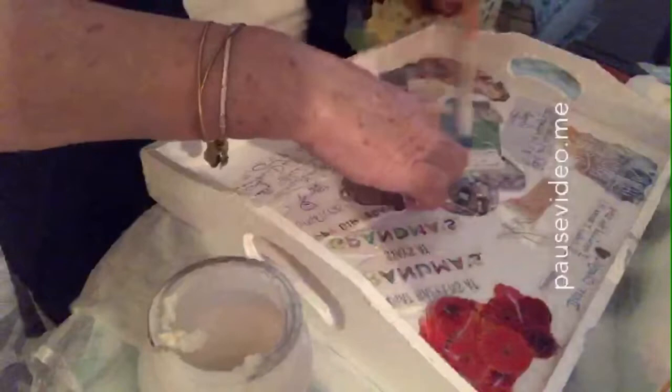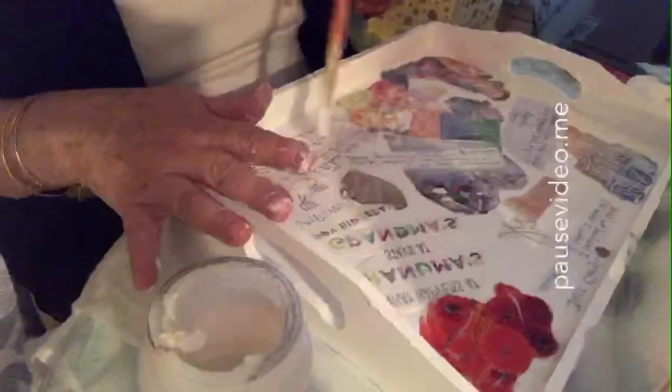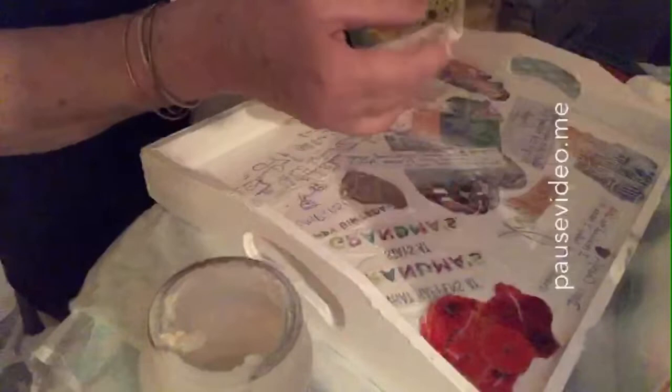So this is kind of touch and go. I don't know how it'll turn out. I'm just going to do my best to cover the whole base of this tray. Some of the little pieces I cut out, they were like 2D, and I just did the best I could and put them on there, just laid them down. I'm just trying to absorb all the empty spots.